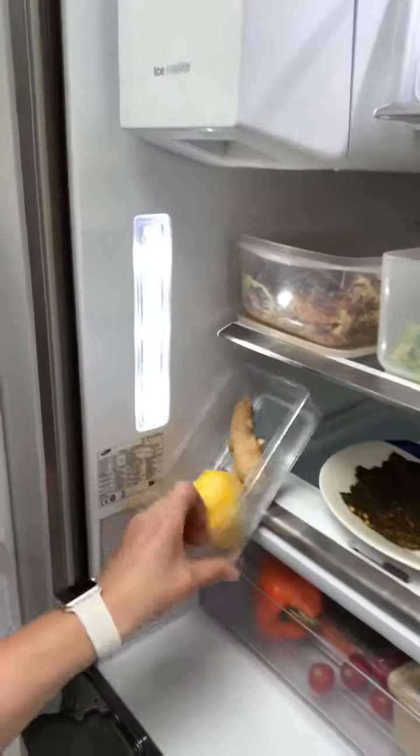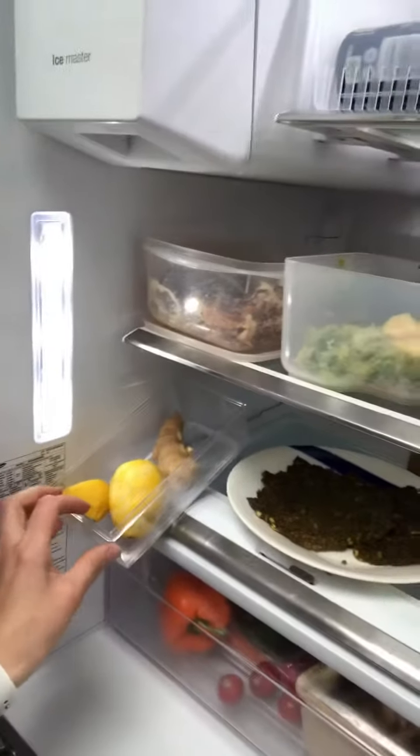What else have I got? I have got leftover lemons that I've used in bits and bobs, and ginger, because I use the ginger in my green smoothies in the morning. So I always have a load of that in the fridge.